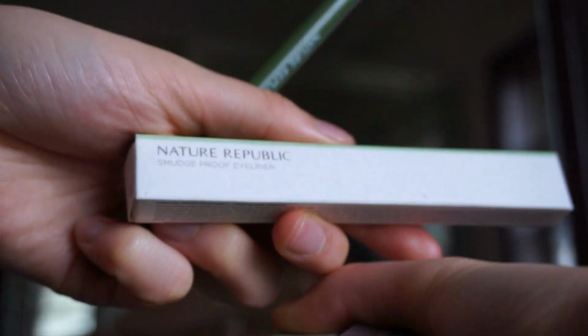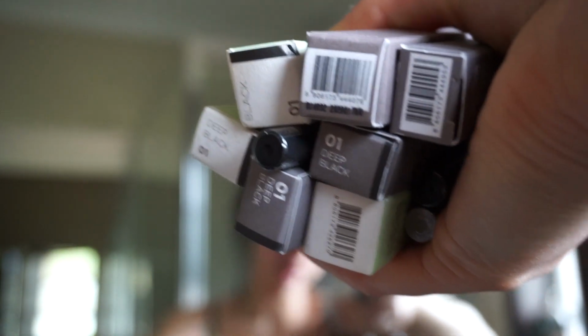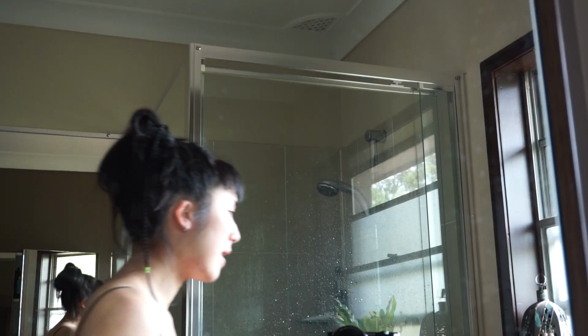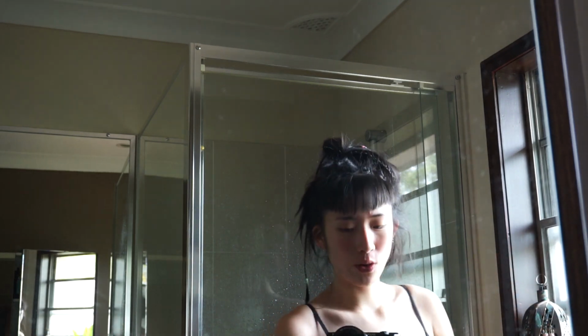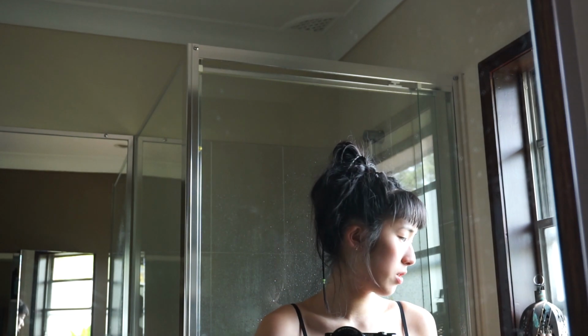This isn't even all of the eyeliner that we have. We have a lot. This is the green one that I use. Smudge proof eyeliner. My dad bought this in Singapore, but I think you can buy it in most Asian countries. Another brand that I used to use was the Kiko Kill Black as well, which was good, and that was waterproof, and that never gave me any issues.